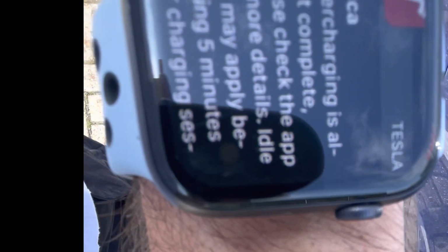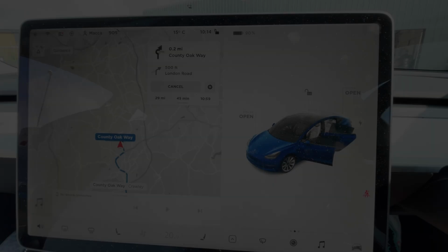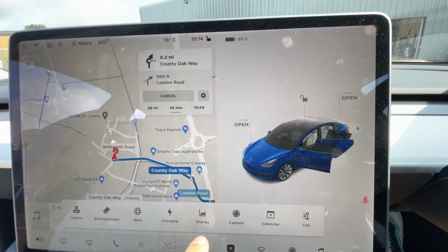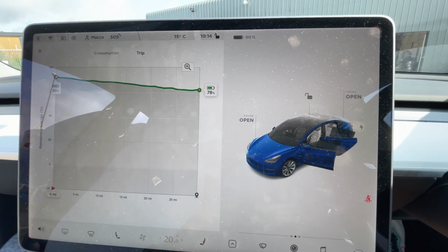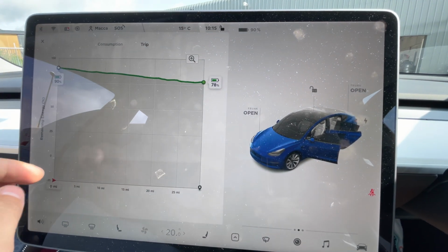You get a notification on your phone, and you can look on the Apple Watch there, that supercharging is going to be complete in 5 minutes, so time to start moving. The car's back up to 90%. We're going to go from Gatwick down to Brighton. We're going to do a little trip in between down in Brighton of about 40 miles, and then it's going to be back home, 125 miles.